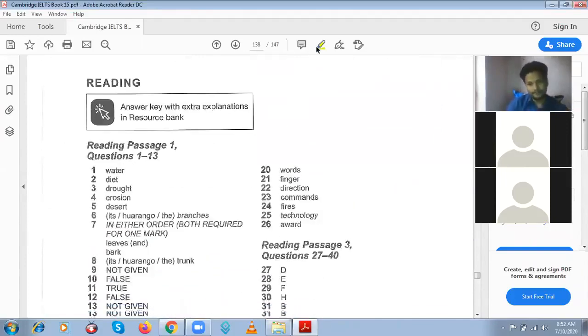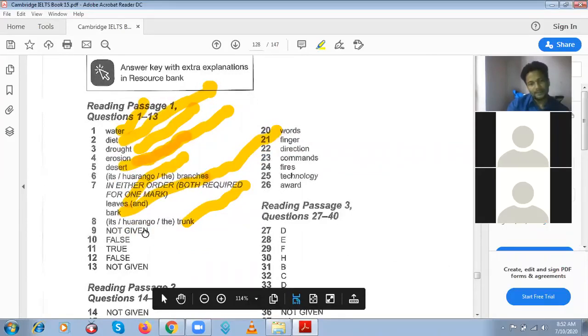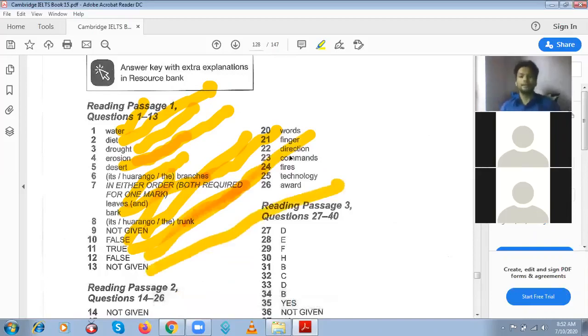Here is the answer. One correct. Question number 1, water, correct. 2, diet type, correct. 3, drought, correct. 4, erosion, correct. 5, desert, correct. Sorry, question number 6 is leaves and branches, correct. 7, leaves and bark, correct. 8, trunk, correct. We got the answer. 9, not given, correct. 10, false, yes, correct. 11, true, correct. 12, false, correct. 13, not given, correct. Okay, we got all 13 out of 13.